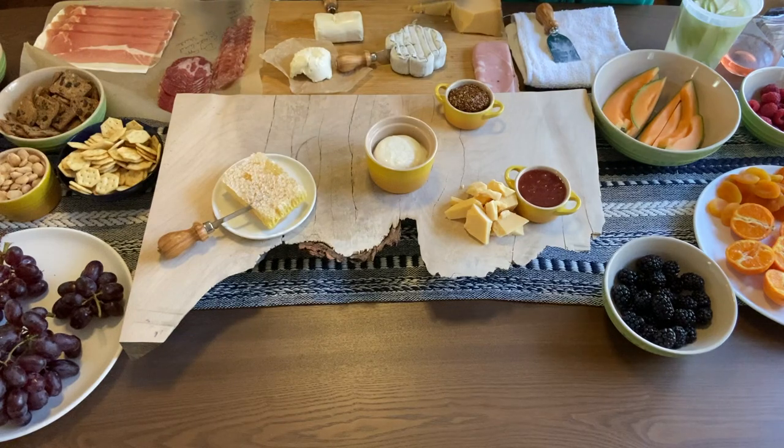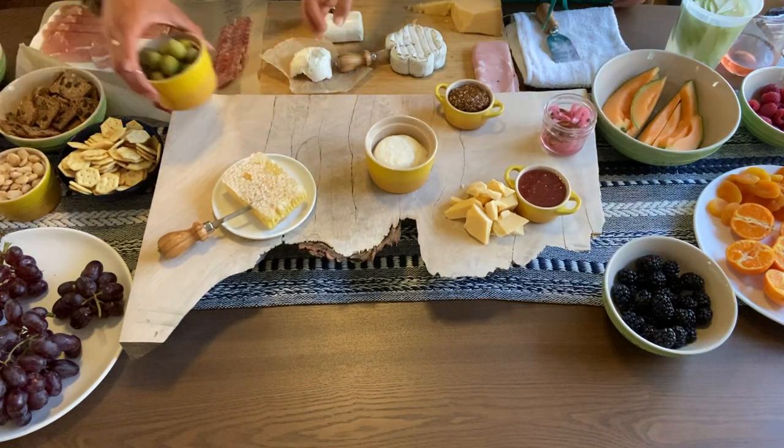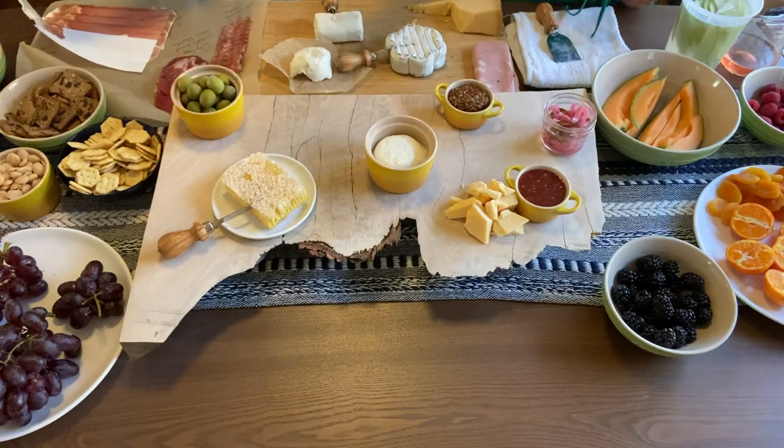With the mustard, we'll wanna kind of surround that with the meats. And we'll also want the pickled close to that too. Maybe we'll anchor the olives here. Now this gives us a kind of a nice pattern to weave around to make our stuffs.